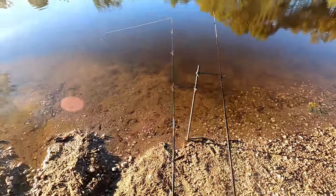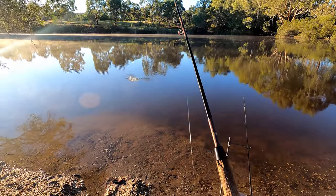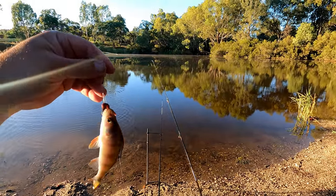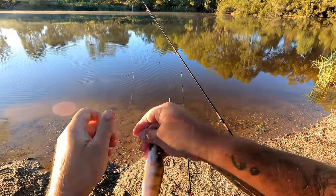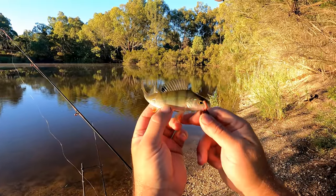Here comes this one again. Got him, finally. Is this my first silver perch? It's very small. Is that my first silver? It's a first. That's a redfin. It is a tiny, weeny redfin. Would you look at that? Oh dear, I had a near silver perch experience.